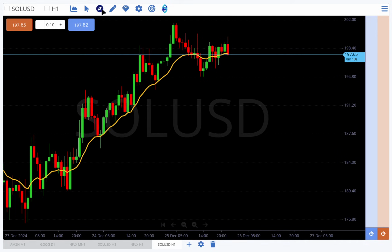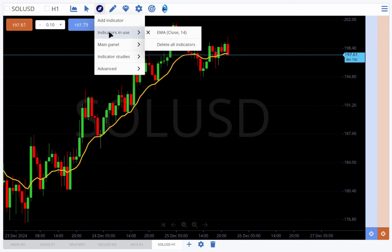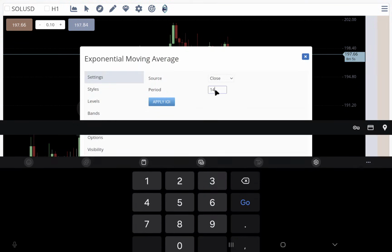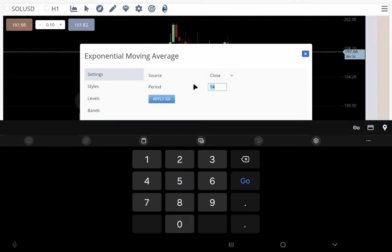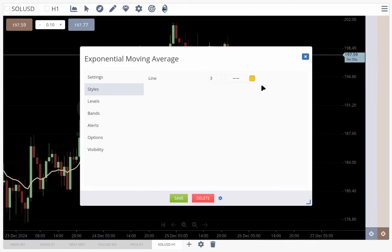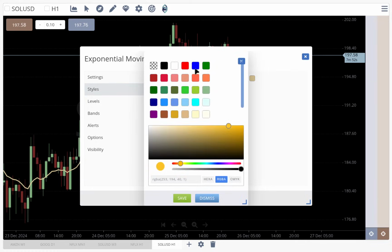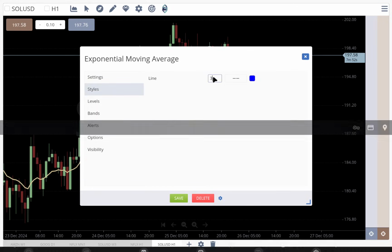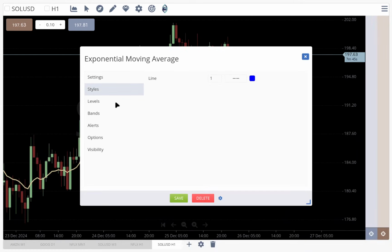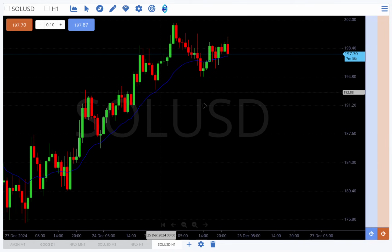Now, after I added it on there, go back to indicators in use. That's what I'm using, the EMA. Now you can control it, or you can create the parameter. So let's create this as a 20 moving average. And you go to the style, change the color, turn it to blue. You can change the thickness of it, change it to 1. And other things, so on and so on like that. But let's just keep it simple, y'all. Then when you're done, you just press save. Now it's on there, okay?